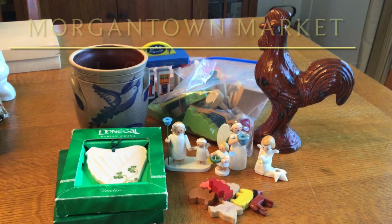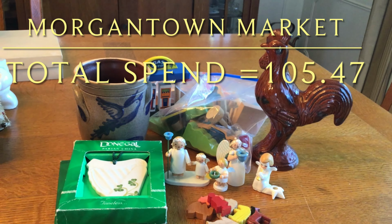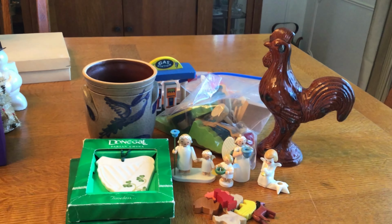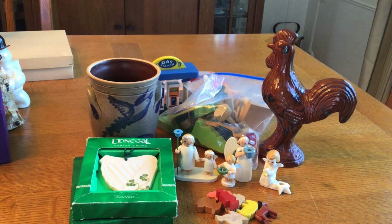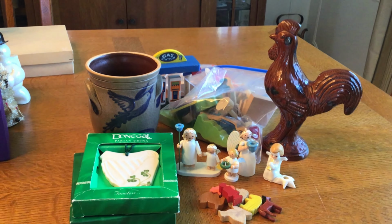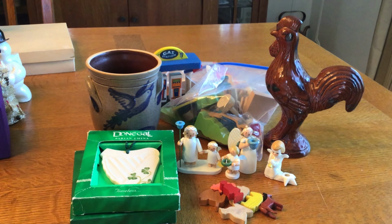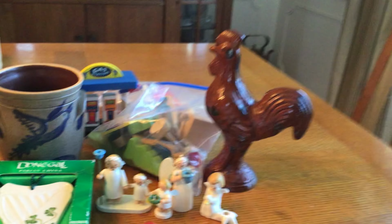So right next door to the Mill Property Antiques in Morgantown, Pennsylvania is the Morgantown Market. And this is a great mix of vintage and newer decor for your home. And I really liked the things I found this time. And we can kind of go through these.